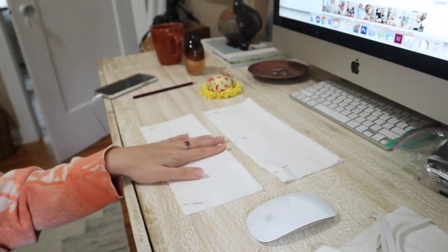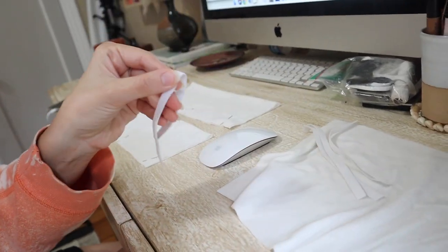So I got my fabric cut out, I got my elastic cut out, and my sewing machine set up. So I'm gonna make these real quick and then I'll show you what they look like.